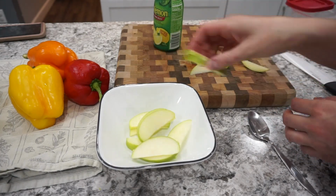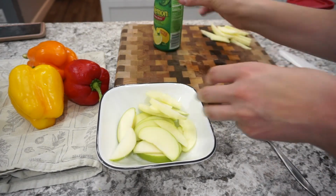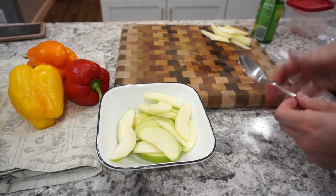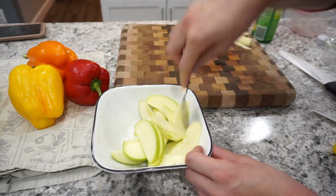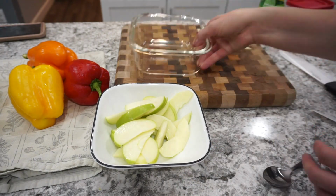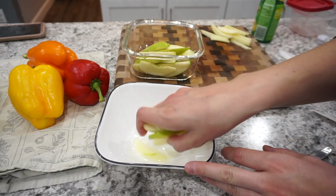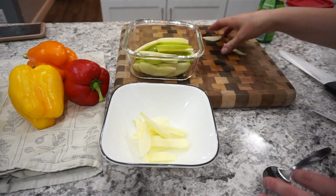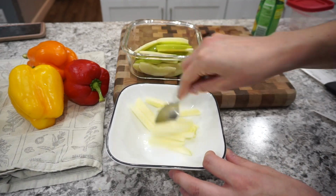Now the trick to getting these apples to stay nice in color and not get brown is to take a little bit of lemon juice. You can either use the bottled stuff or you can use fresh, but I will usually just use the bottled kind because I always have it on hand. Drizzle a little bit of that on top, give it a quick stir, and that is going to help keep the apples from browning. So this is great when you need to take them out for a day, or even if you just want to prep them ahead of time to make your life a little bit easier. This is a great trick for that.